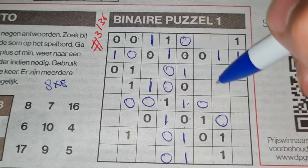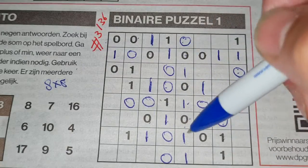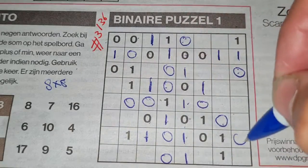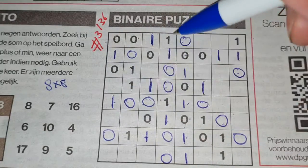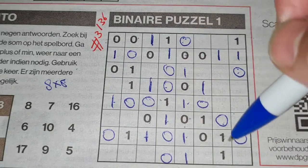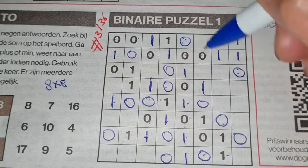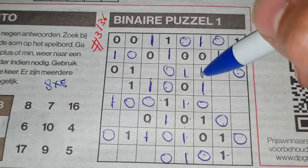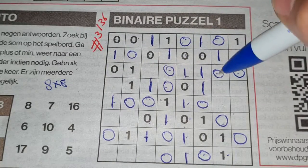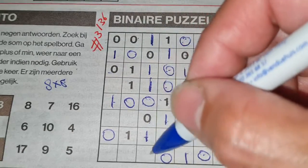Double 0, here 1, there 1. Now we have 4 1's, so the rest are 0's. Between 2 1's comes a 0. Now we have 4 0's, so the rest are 1's. Between 2 1's comes a 0. Double 1, here no, there no. We have 4 0's, so the rest are 1's. Now we have 4 1's, so the rest are 0's.